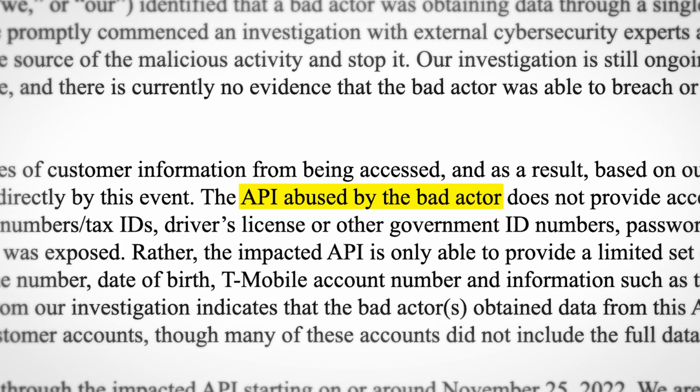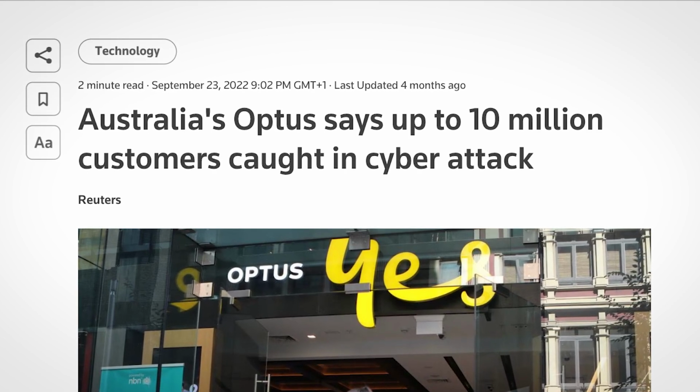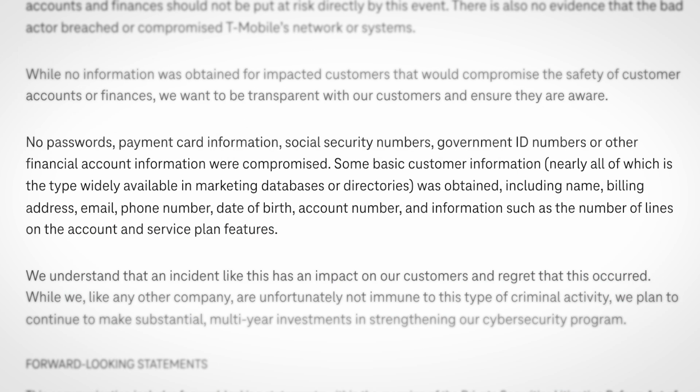Sometimes an API isn't secured at all. I mean, that's exactly how a miscreant stole the data of 10 million people from the Australian telecoms giant Optus. In the T-Mobile hack though, the miscreants got away with a set of customer account data, including name, billing address, email, phone number, date of birth, and T-Mobile account number.